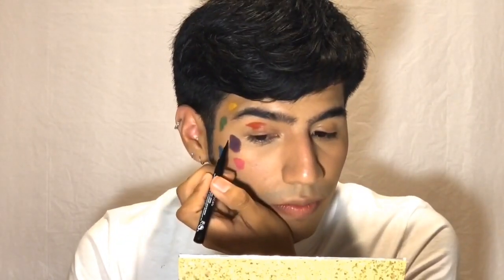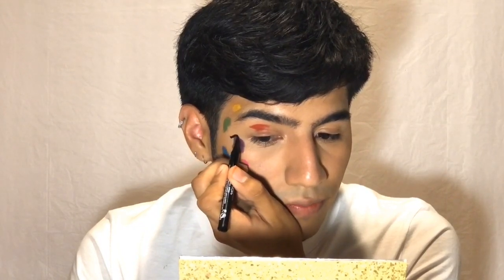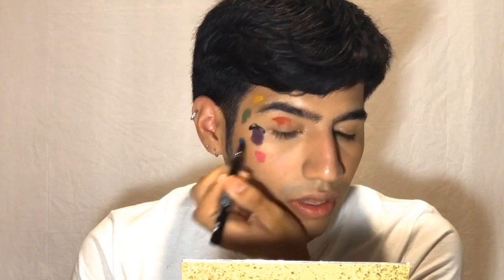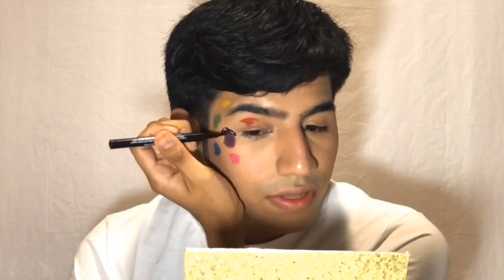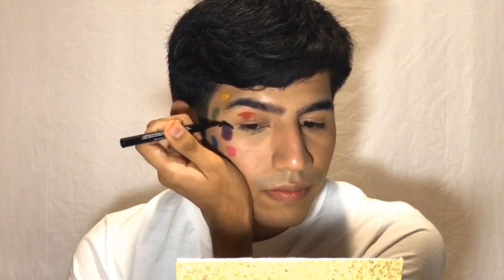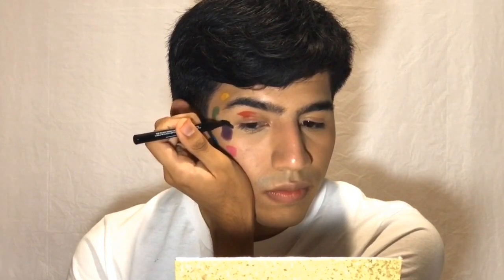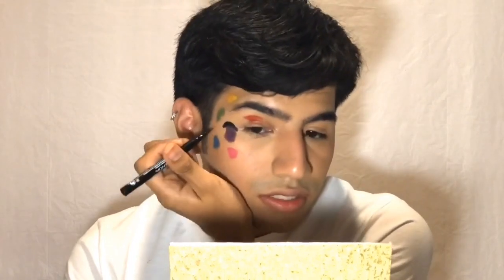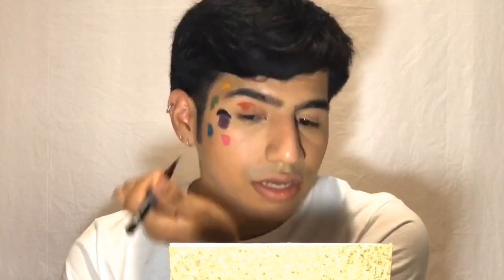Zoomed you guys in a little bit so you can be a little more up close, but we're going to be going in with that liner and just very non-strategically doing a little abstract wave shape around the eyeshadows, and then kind of just making it bigger, like so, and then filling it right in. What I also like about this is it's so sharp, so you can really get in there and detail it out.